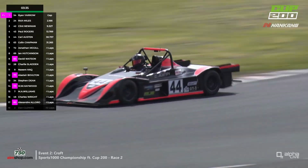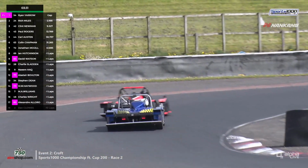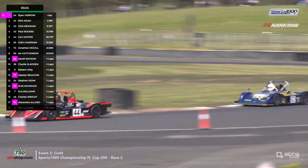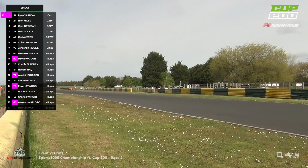Meanwhile, Ryan Yarrow's lead is still around about 2 seconds. It just came down by a couple of tenths on the last lap. But Chapman's certainly not given up on this 5th place, has he? No. Very feisty, experienced racer now. Yeah, won't take no for an answer, will he?